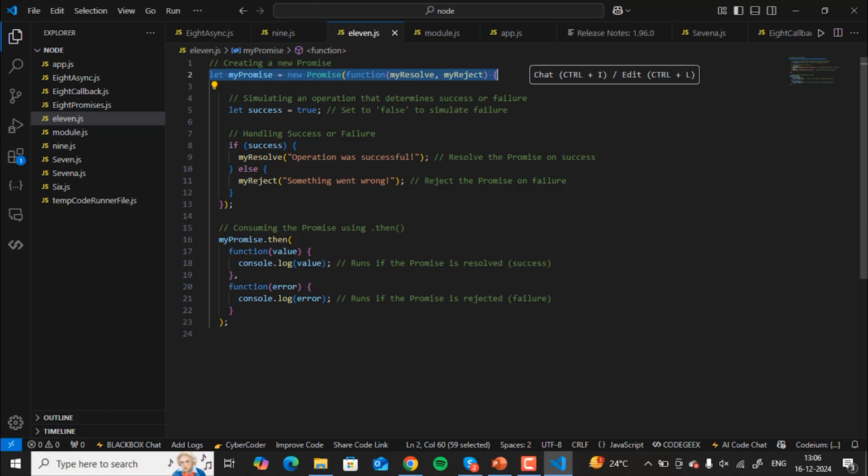Coming to await, this keyword pauses the execution of an async function until the promise is resolved. So suppose there is an async function and inside this there is an await operation. If the promise is resolved, the code will continue the execution and it will show that the function is completed. And if the promise is rejected, the code will show an error of being rejected. So the function will return the resolved value or it will throw an error if the promise is rejected. So you got to know that async and await, these two methods are used for handling the promises in a code.